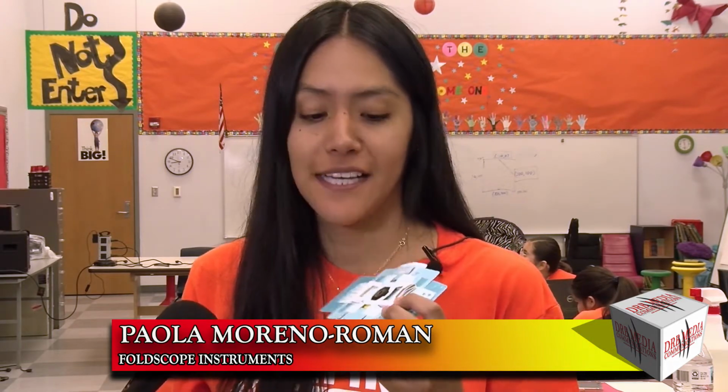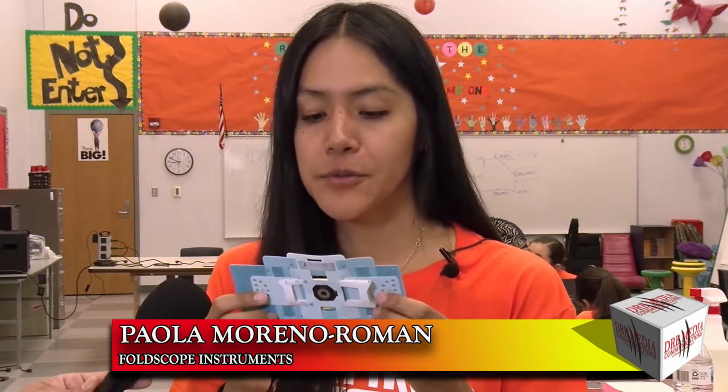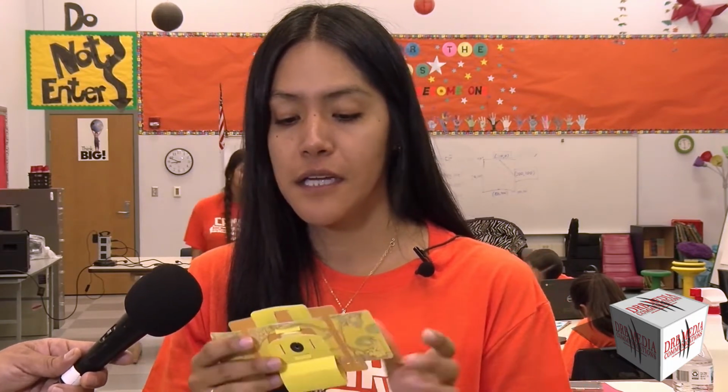The first week we focused on using the Foldscopes, which are these paper microscopes, as you can see, and they are very flexible and durable, but they work on par with any other educational microscope. So they have 140x magnification, and you can look and be able to see single-cell bacteria.